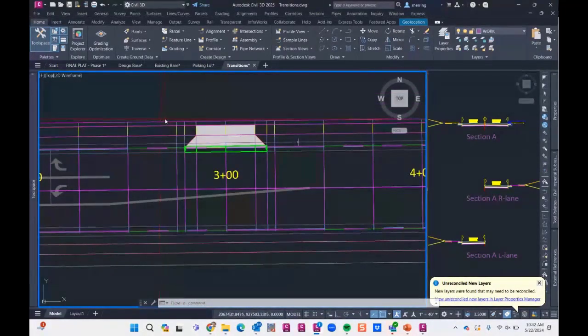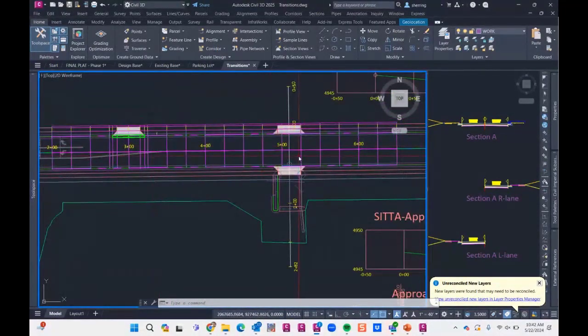The other thing, you can copy transitions. So I know that these access points are the same throughout. You can copy instead of having to rebuild them all the time. You can export them out. You can import them in. Going to cruise through these last couple things.